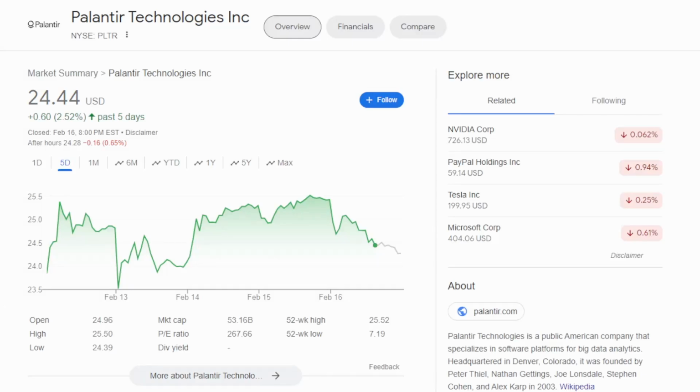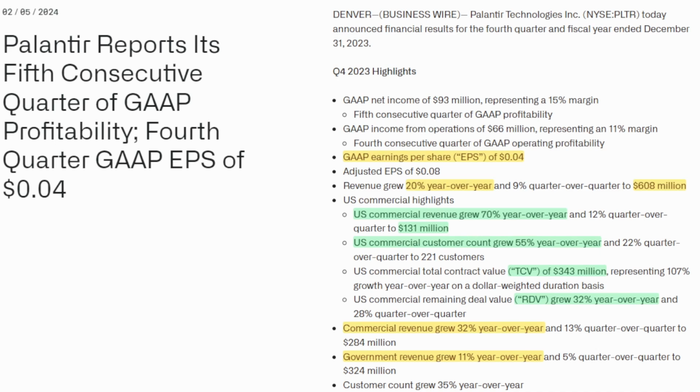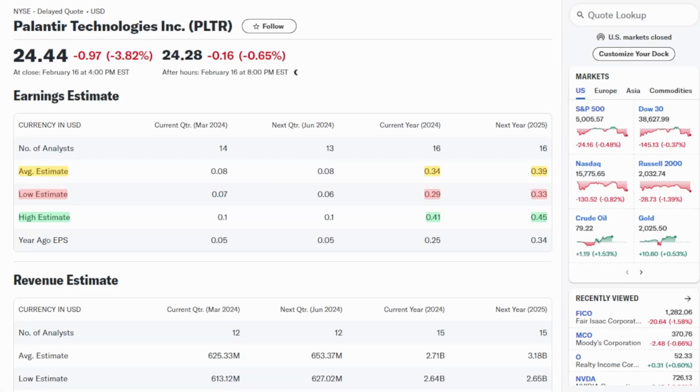Today, we're going to talk about Palantir's recent earnings announcement. We're going to go over all of the major numbers that they came out with, as well as what I want to see from Palantir in 2024.